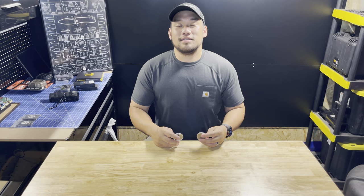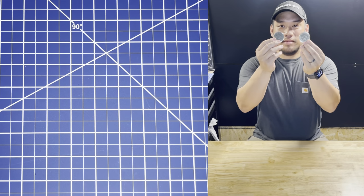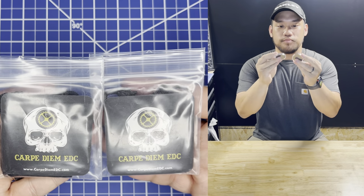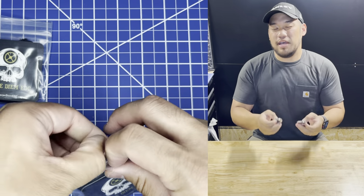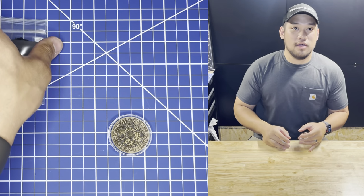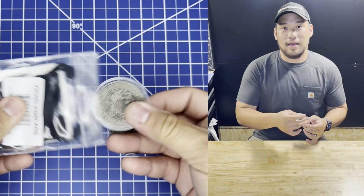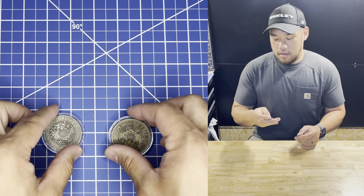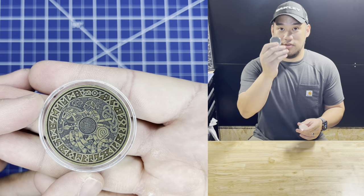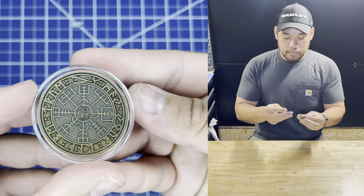So number three on our list is Carpe Diem EDC. Carpe Diem EDC makes EDC coins, and they range from $15 all the way to $92, depending on the materials. There's bronze, nickel, copper, with antique or polished coins. I have an antique finish nickel, an antique finish bronze.